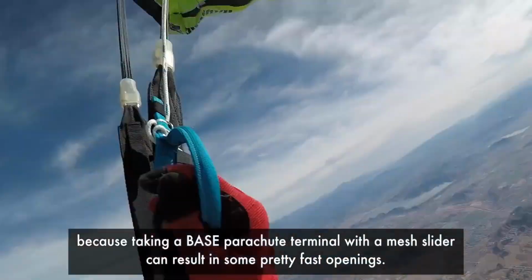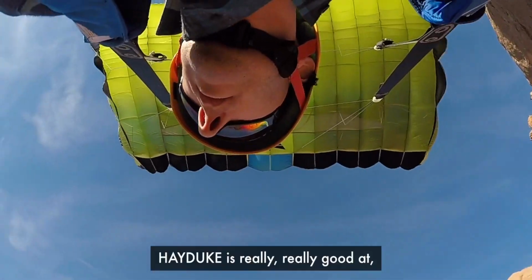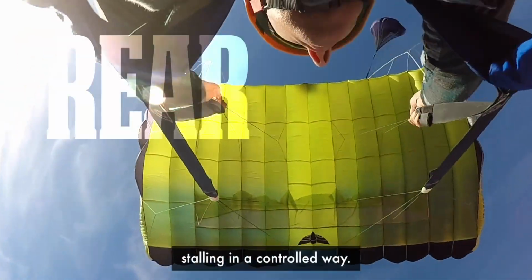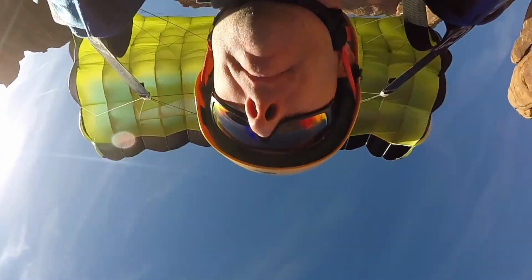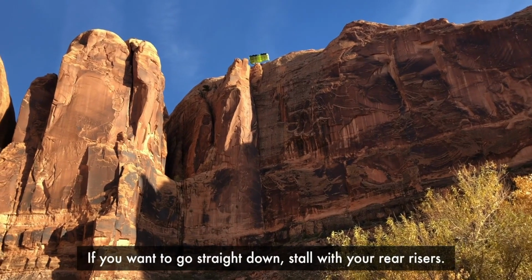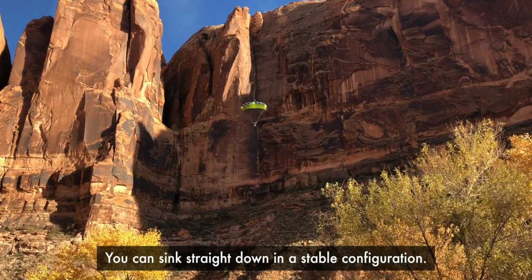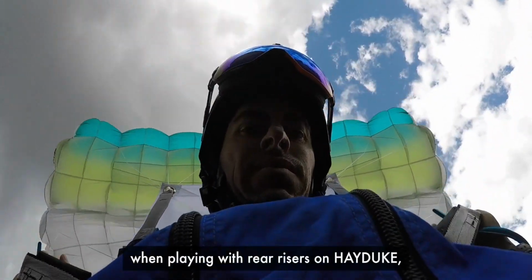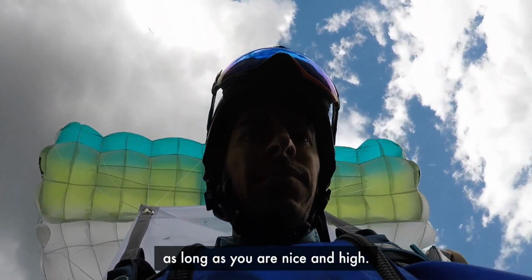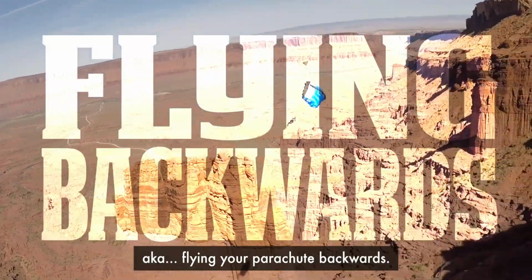Taking a base parachute terminal with a mesh slider can result in some pretty fast openings. HAYDUKE is really good at stalling in a controlled way. Believe it or not, there's 2 ways to stall your parachute. If you want to go straight down, stall with your rear risers. You can sink straight down in a stable configuration. You almost can't mess it up when you're playing with the rear risers on the HAYDUKE as long as you're nice and high.